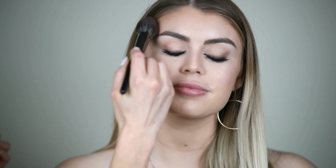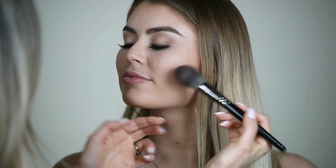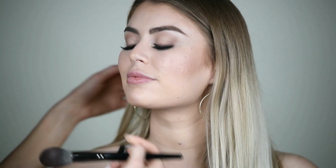Yeah, I love this bronzer. It's very pretty. Again, it has a really nice undertone to it, which is so important when it comes to bronzers. Gorgeous. Okay, let's do the highlighters.